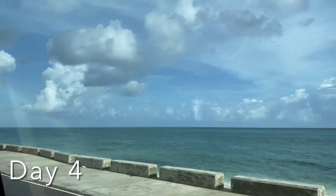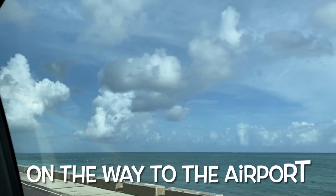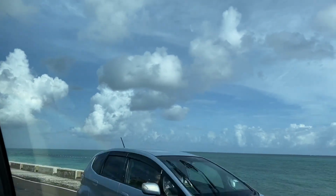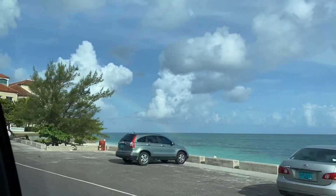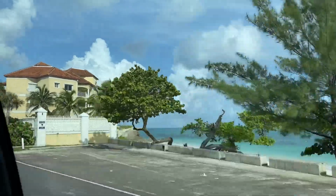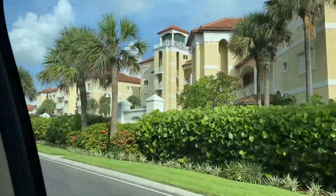And sadly, we have come to the end of our trip. This is day 4 and us on our way to the airport. But the Bahamas was a great time. Definitely take the opportunity to go if you do get the opportunity.